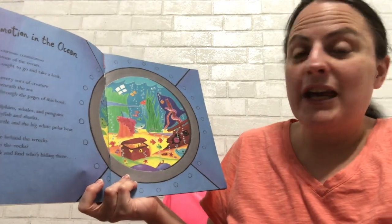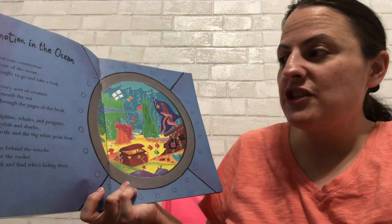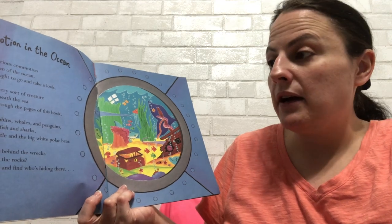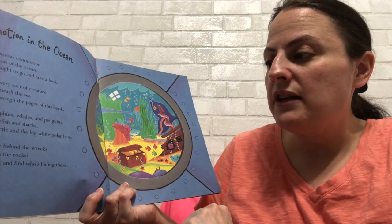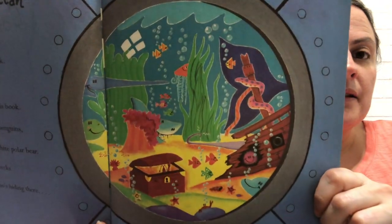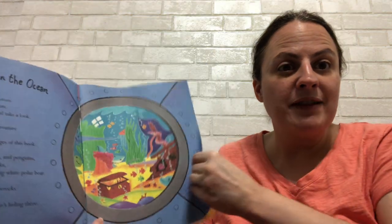Of this book, there are dolphins, whales, and penguins. There are jellyfish and sharks. There's the turtle and the big white polar bear. But can you see behind the wrecks and in between the rocks? Let's take a look and find who's hiding there.